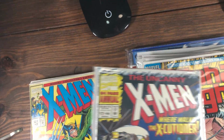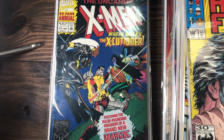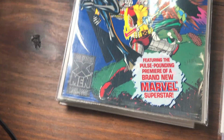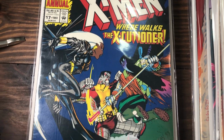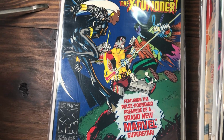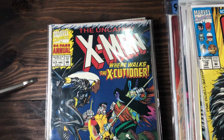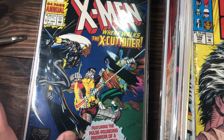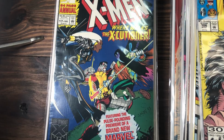Here's another comic I got for $1. This is the X-Men annual. This is another polybagged book from the 90s. There's this character called the Executioner. I guess it's his first appearance. I don't know. I've been hearing there's been a little bit of heat behind this book for some reason. I found it for $1. It's still in its poly bag. I figured I'd check it out.